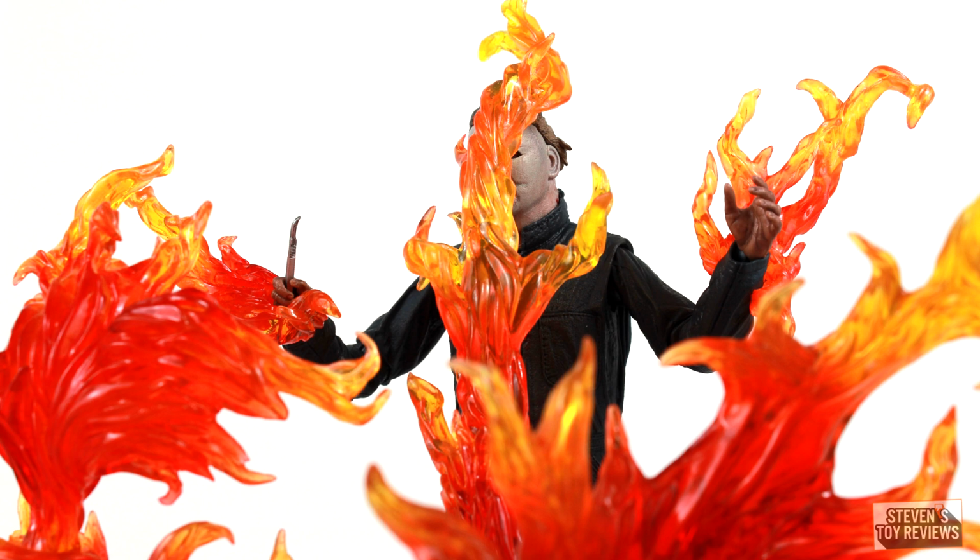Like the several Pennywise releases that we have received over the years, this would be pretty cool because if you do get this, then you could do a normal non-bloody eyes Michael Myers, and you could do a battle damage bloody eyes Michael Myers. You can do one not on fire and one on fire. And then if you're really diehard, you could do a Ben Tramer as well.